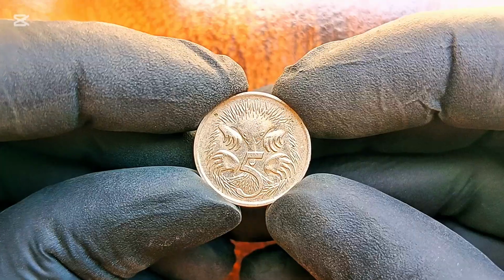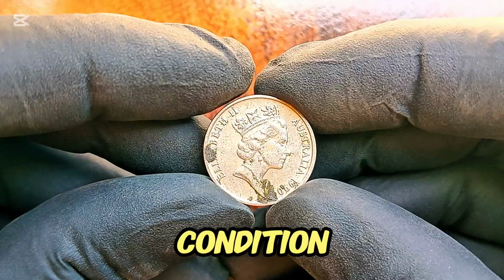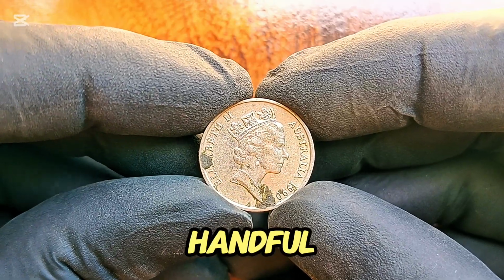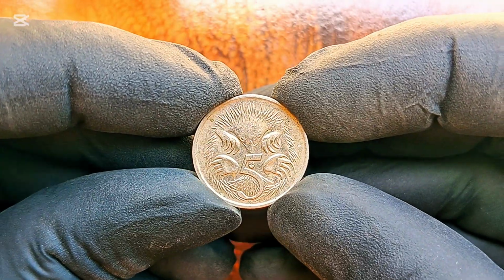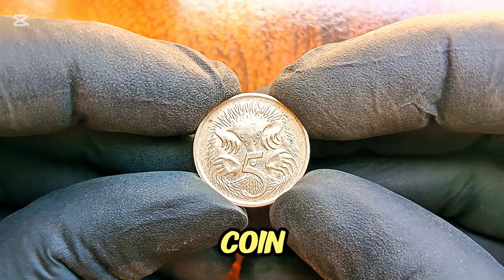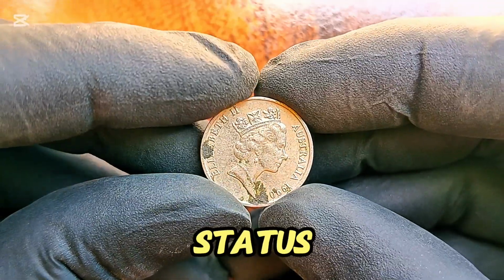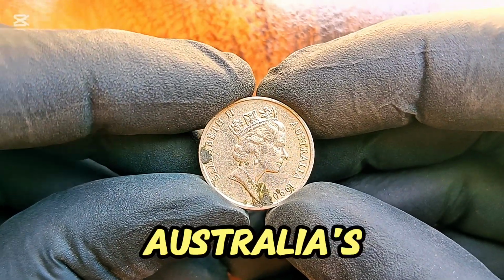It reminds collectors that rarity, combined with historical narrative and condition, can create a perfect storm of value. Though millions of coins pass through our hands in a lifetime, only a handful carry a story this compelling. The 1990 5-cent coin is a shining example of Australia's numismatic depth, a coin that has transcended its monetary function to become a million-dollar marvel. Its rise in value and status cements it as one of the rarest and most valuable coins ever to emerge from Australia's mints.